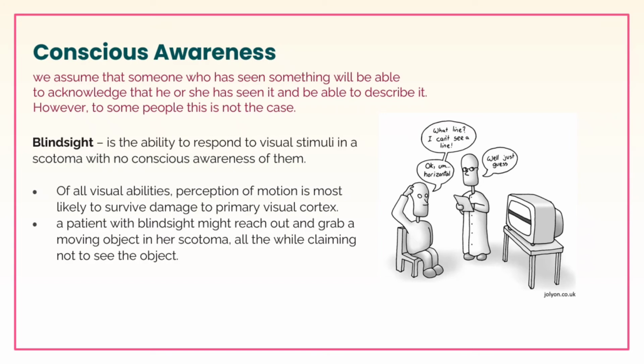But there are phenomena for which this is not the case. There are people who see things but have no conscious awareness of them. And this is where blind sight comes in. So blind sight is the ability to respond to visual stimuli in a scotoma with no conscious awareness of them.